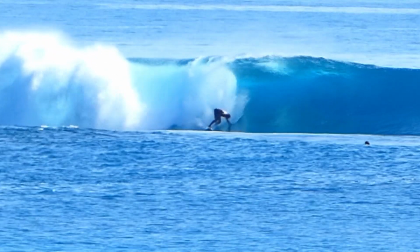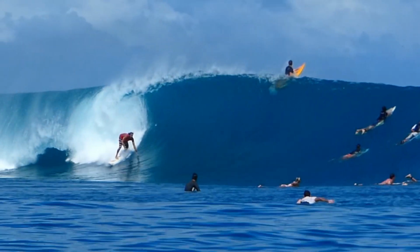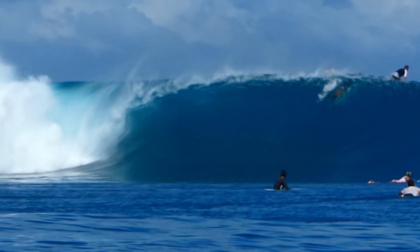By having enough volume in your surfboards to catch the waves easier, and by keeping your composure and focus, you'll be better prepared to surf hollow, fast reef breaks.